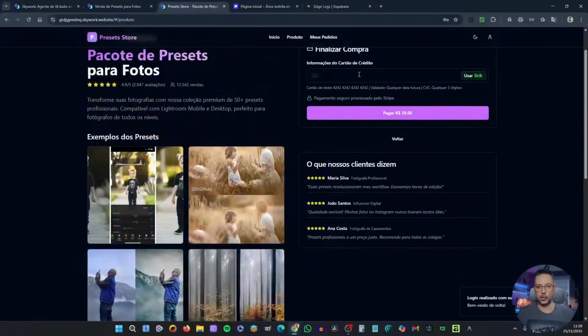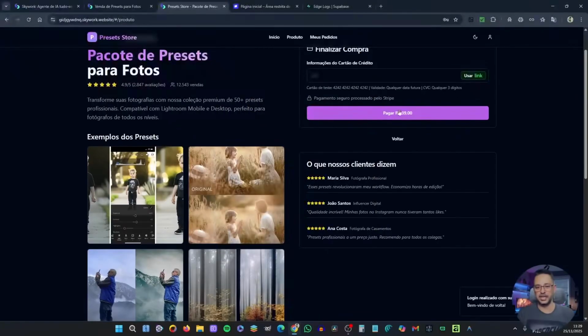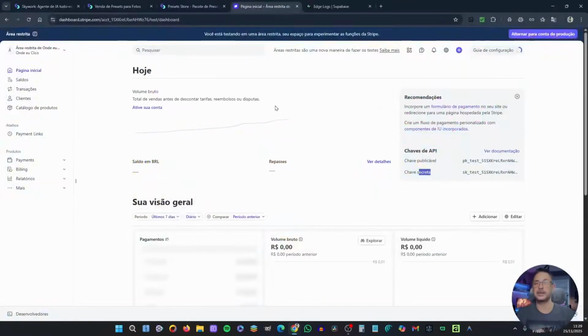It will already ask me to enter my card details here. Notice that I need to register here to make this payment securely. Once that's done, just click on Pay Now. This payment will be processed here on the Stripe page. You will provide either a bank account or a PayPal account here. And automatically, whenever someone pays, you will receive that amount.